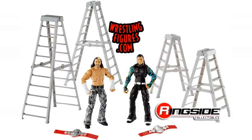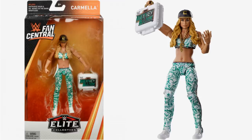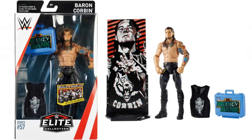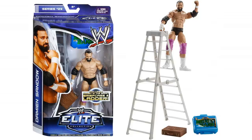Right, next up, we've got Money in the Bank. If you want the women's Money in the Bank, then get the Carmella Fan Central figure. That is still the only way to get the women's Money in the Bank. If you want the men's Money in the Bank, then Baron Corbin, Elite 57. That is a blue version of it. There's been loads. You can get red Money in the Bank. You can even get one that's made to look like it's made out of leather. That's Damien Sandow, Elite 29.